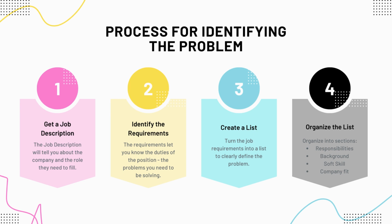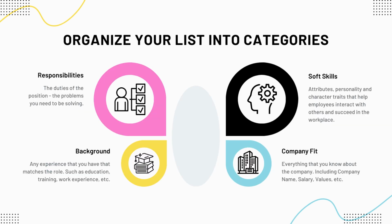For example, if the job description says that you will be recruiting, screening, and evaluating potential candidates, then this will be listed as different bullet points. Finally, organize the list into 4 sections. We recommend number 1, responsibilities, number 2, the background, number 3, soft skills, and number 4, company fit. Organizing your list into categories is easy, and don't worry too much about how you're going to organize the list. You are not being graded, and the employer won't be seeing your work.